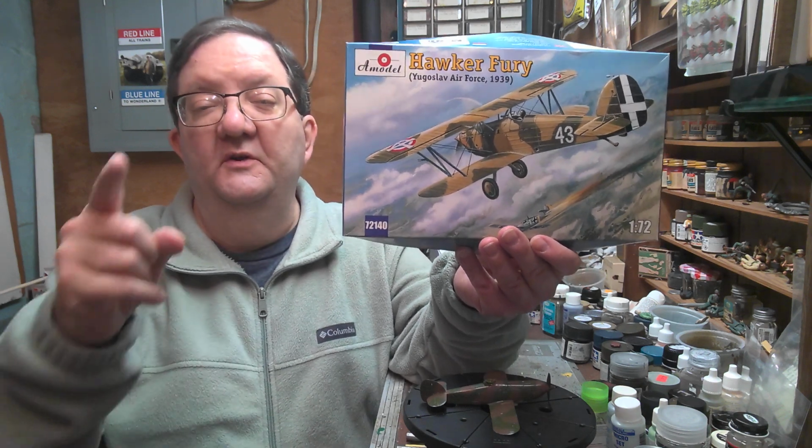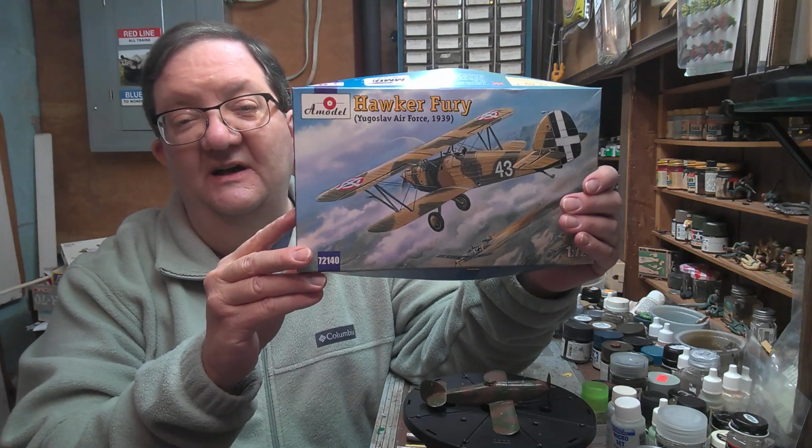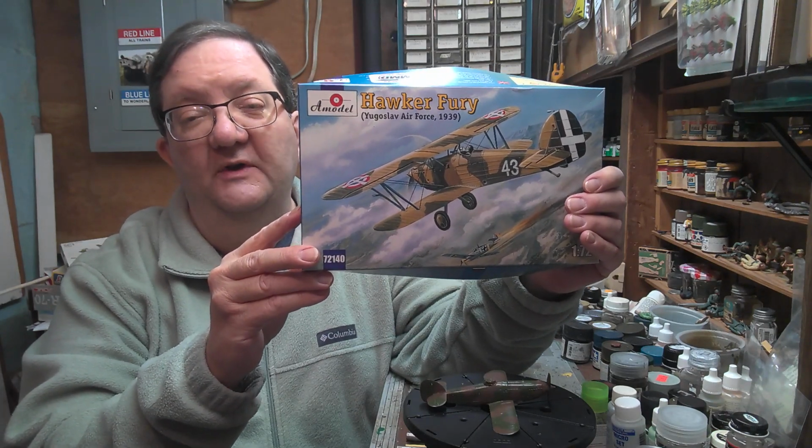Hey everybody, welcome to another model building workshop. And today we're going to be looking at this guy, the Hawker Fury.